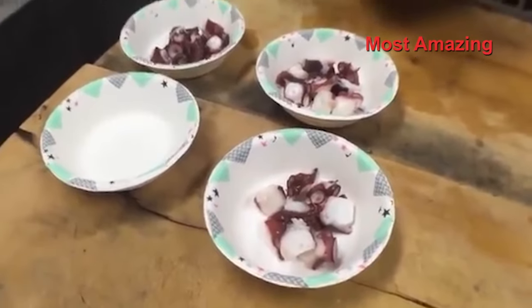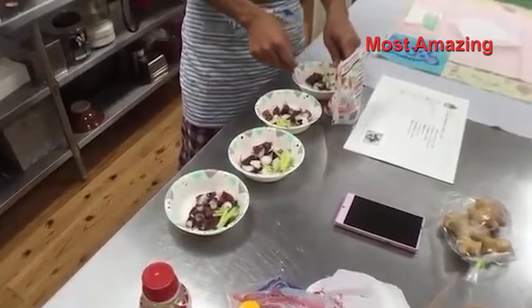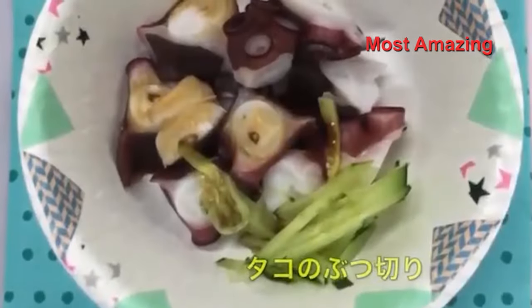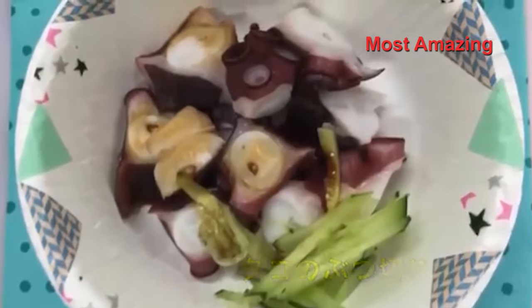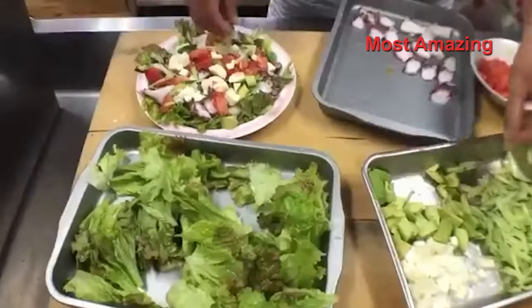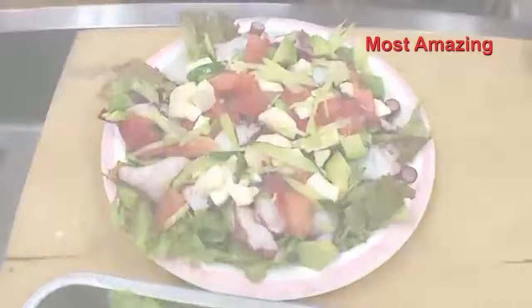In Japanese cuisine, enjoying tako sashimi goes beyond flavor. It's also part of a cultural appreciation for the freshness and purity of ingredients. This dish showcases the chef's skill and finesse in handling octopus, bringing forth a simple yet elegant dish that highlights the essence of Japanese culinary art and tradition.